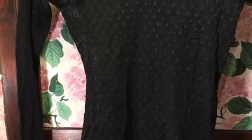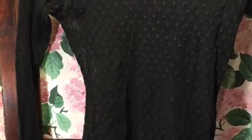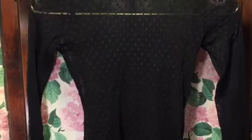Here is a Betsey Johnson sheer top that I've had. Gosh, I think I've had this for 5 years, on and off eBay. I put it away. I just hadn't listed it, and then I put it up on Posh. I finally let it go for $10, and I got a $7 profit on that. I was just so tired of seeing it.